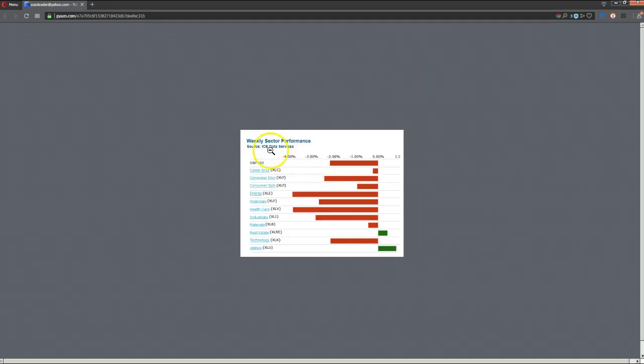For your weekly sector performance in the SPY, the only things that were green were the REITs, the real estate sector, up a tad, and the XLU utilities, up a tad. Everything else was to the downside as far as the sector performance for the week.